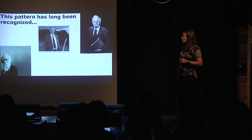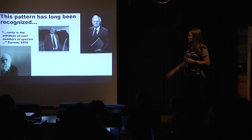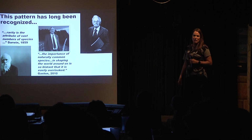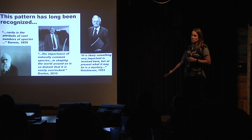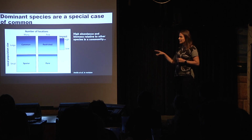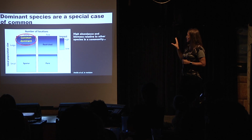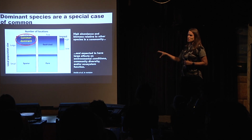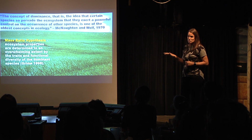Darwin was really interested in the rare part of the rank abundance curve. Gaston recognized how these common species are often overlooked, even though they're so important. And Hutchinson thought it was a mystery because he's cool. He can do that. So if we think about commonality, dominant species are actually a special case. You think about common species being of high abundance and widespread. Dominant species are expected to have large impacts on the system. And this concept of dominance is not new to ecology, it's really old.